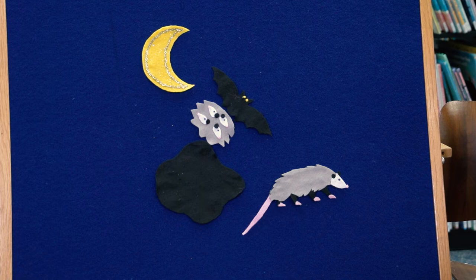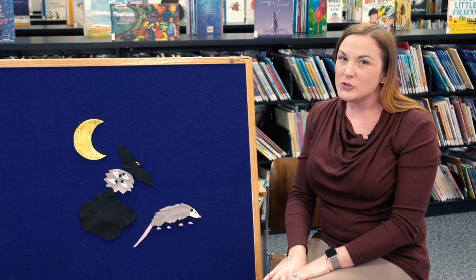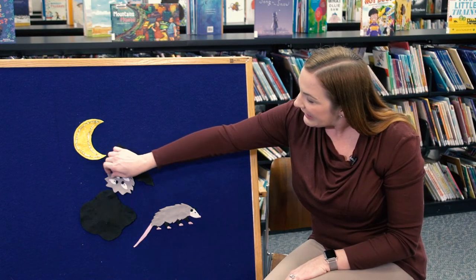"Bring me back my babies," said Mrs. Opossum. But Bat would not. Bat flew off and dropped the babies into a deep, dark hole in a cave.